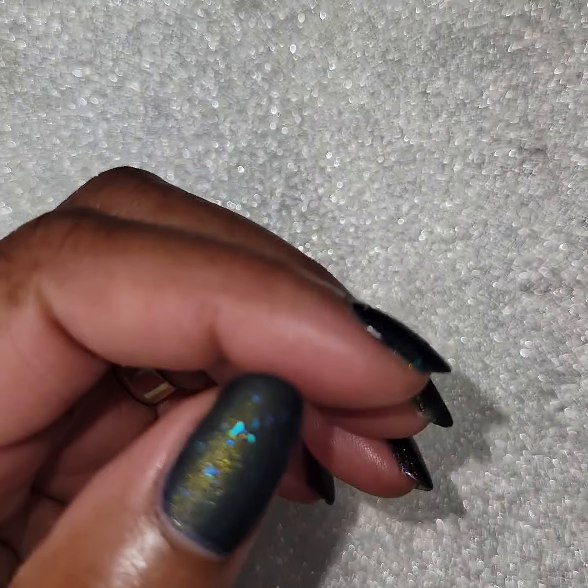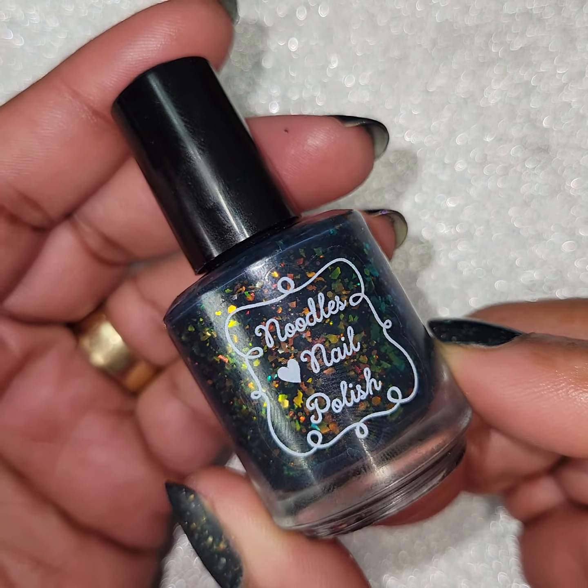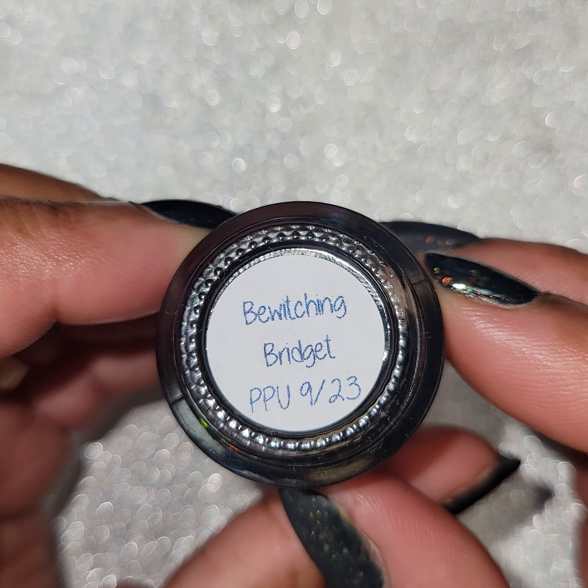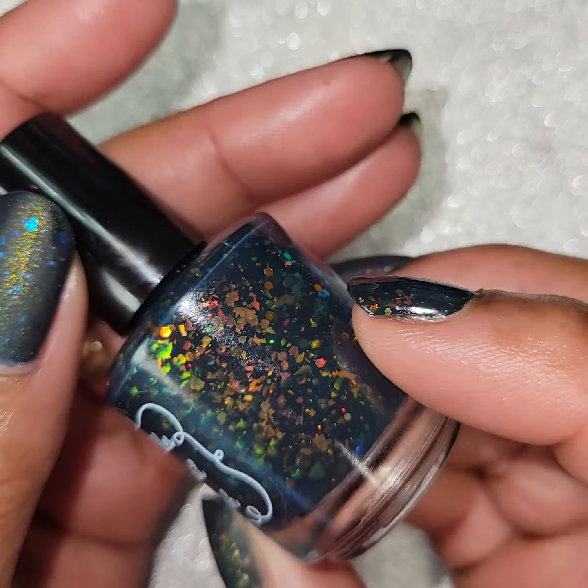Next one will be Noodles Nail Polish. Love me some Natalie Noodles nail polish. Not cute, I just love the label too. Let's see, this one is called Bewitching Bridget. This one is inspired by Bridget Bishop.